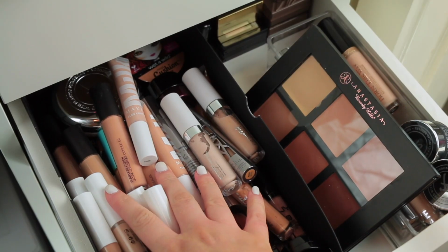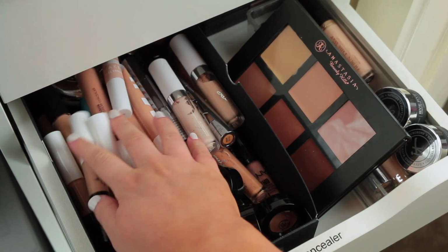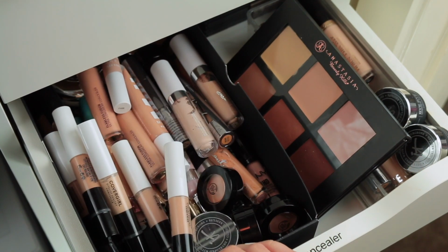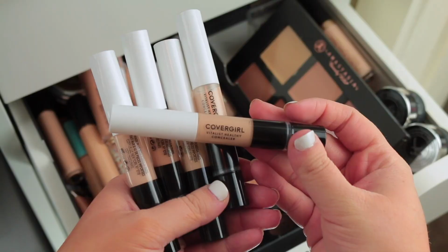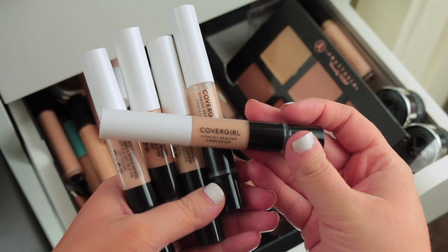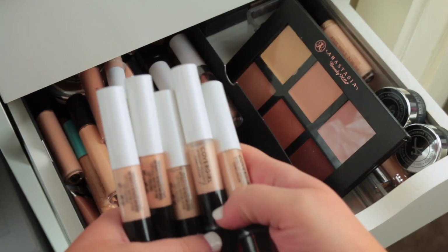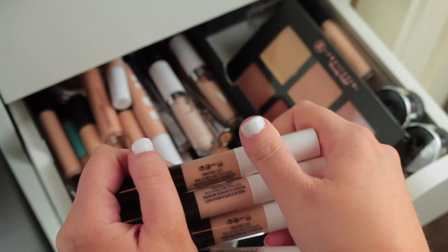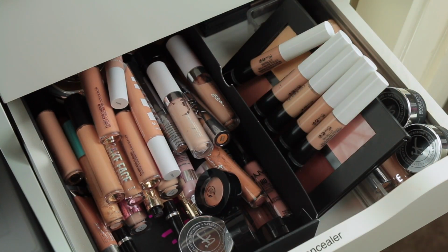This is a lot of concealers that I haven't tried yet, like that I've just gotten in PR, or maybe miscellaneous shades that I'm not sure if they work for me or whatever. So that's why this is so crazy. These are the new CoverGirl Vitalist Healthy Concealer. I have not tried these yet. I don't know what shade I'm gonna use, so I am gonna hang on to these just until I try that out and figure out what shade's going to be right for me.